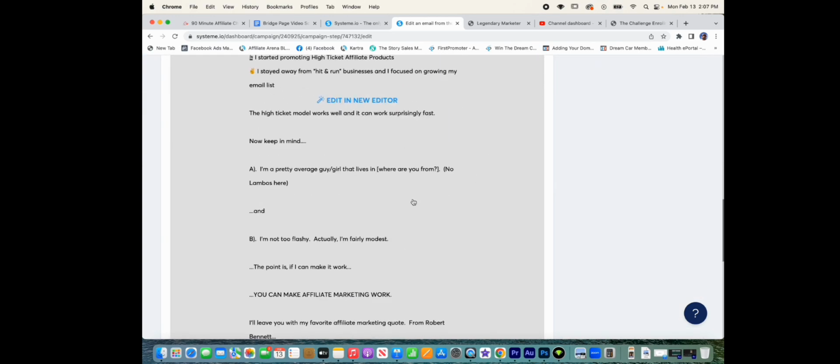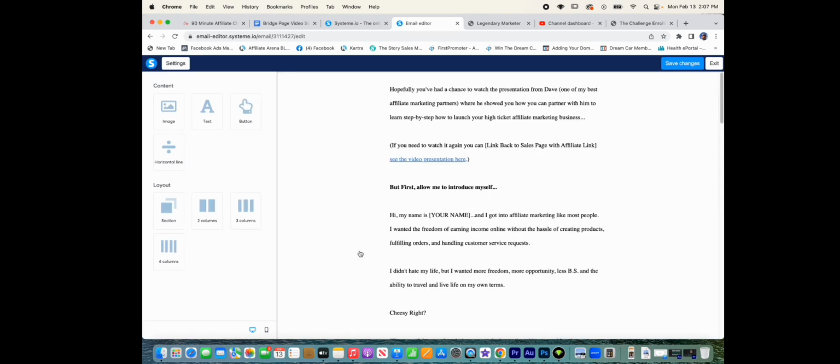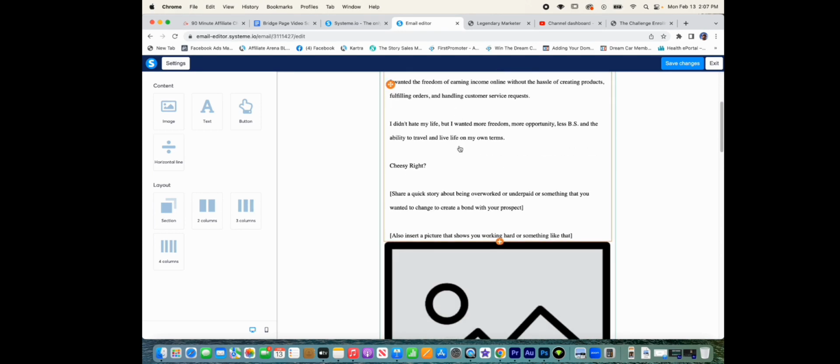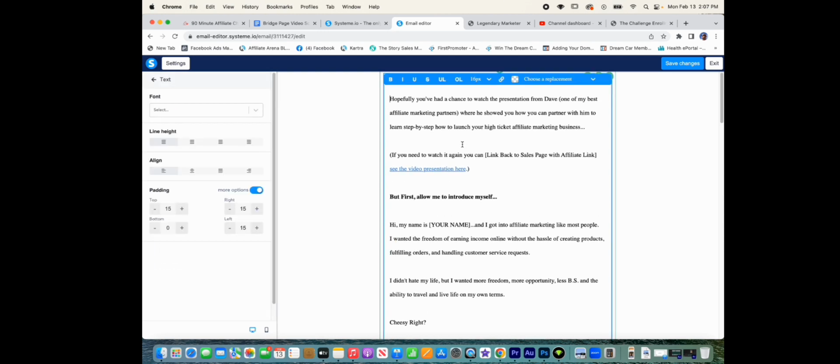So if it's not right, make sure you go ahead and change these. Down here is where you can actually edit the email. So if you just click anywhere on this, it's going to take you into the email editor. Now, you can read through this at your own time here. But there's just a few changes that you need to make on every email. So you can see right here, I say, if you need to watch that again, and then you can see this link right here, and I tell you what to do.